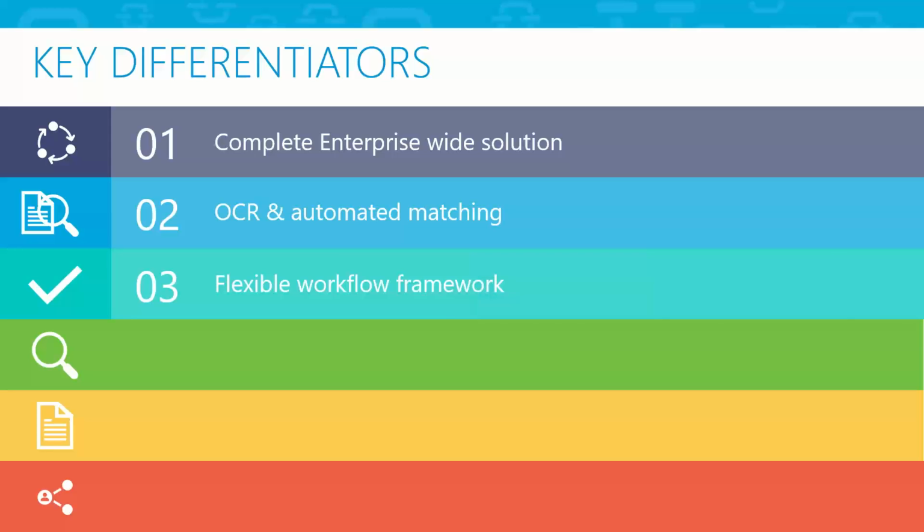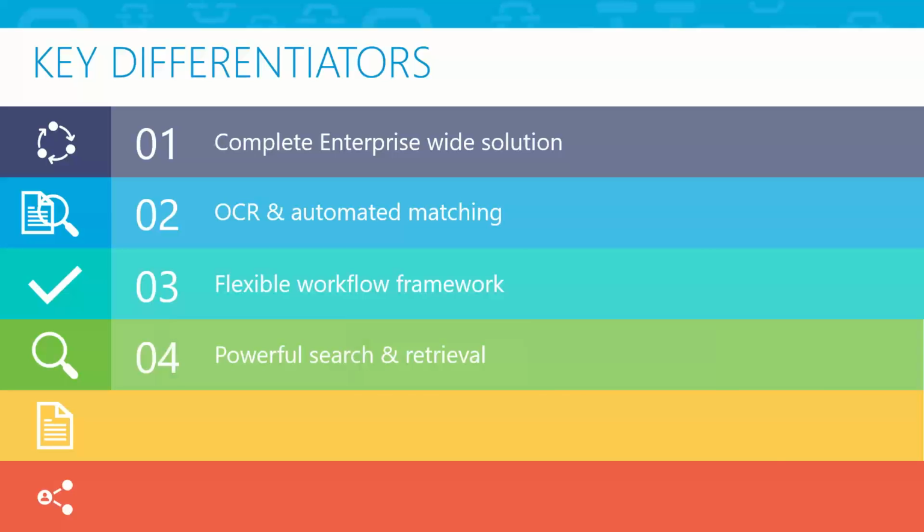You've got a powerful workflow engine. That's all about moving documents through a configurable workflow. We don't mind what the document is. You tell us, what is the document type? How does it need to travel between employees in your organization? And this can be set up for you.